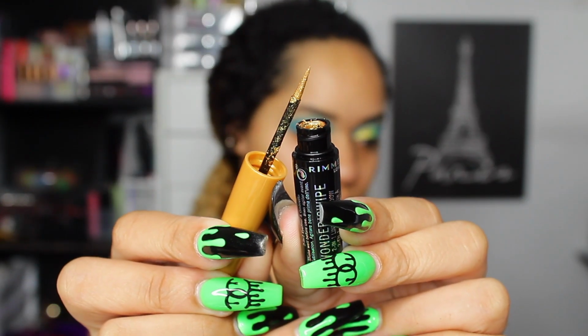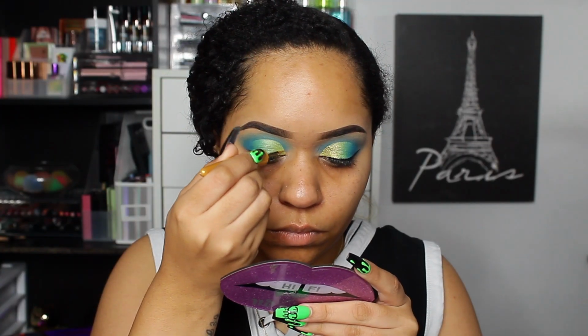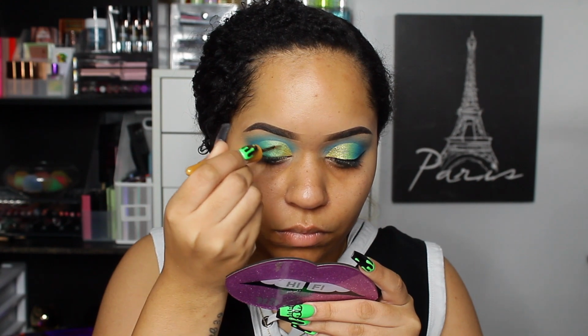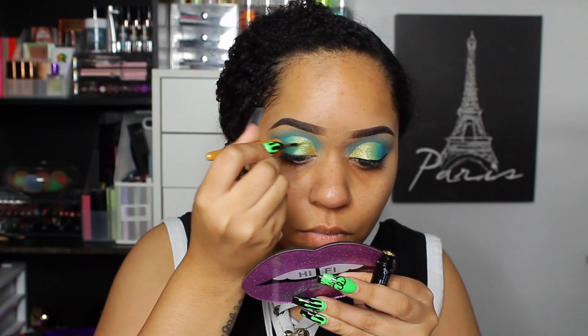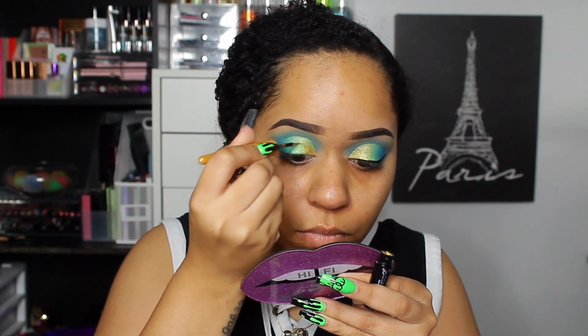Y'all know I love these. These are Wonder Swipes. These are 2-in-1s. They can be liner or eyeshadow, and I'm just placing it for the first time as eyeshadow in the front of my cut crease, and I really loved how this looked. And it did not crack. It wasn't too hard on my lid. I didn't feel it. It was just so perfect.